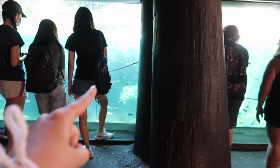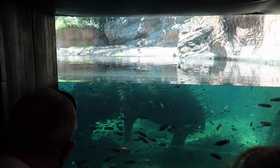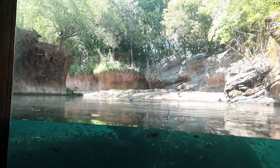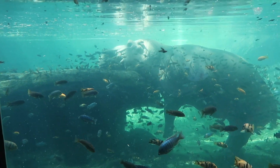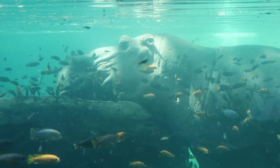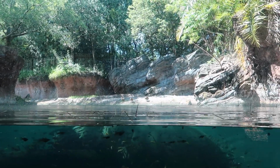He's like resting his head on this rock, the hippo, look at him. That is the closest I've ever seen a hippo here at this part. Sticking his snout up. Oh, hi. I love that he's resting his head on the rock. He's just like kind of floating there. And I love the Disney ducks up on top there.